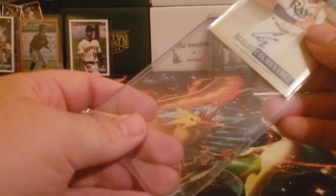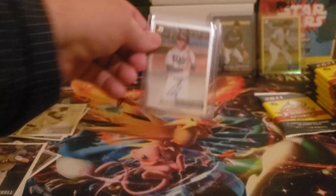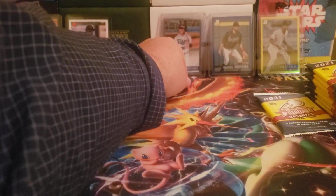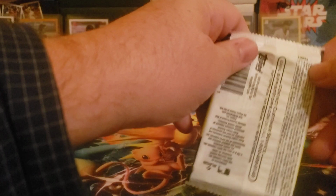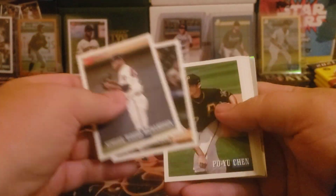This is definitely, I think, one of the better autos that you can get. Certainly top half in this set. Very good. All right, let's take a look. Let's see what else we can maybe get out of this in the last. This is the last pack of the center stack.